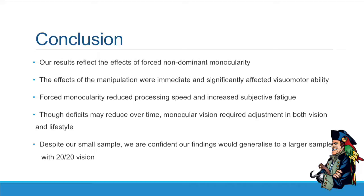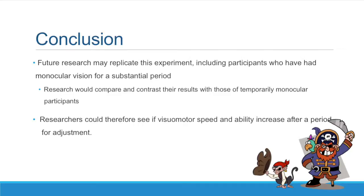Despite a small sample size, we are confident that the overall findings of our experiment would generalize to a wider population of people with 20/20 binocular vision. Future directions for research may include replication of this experiment, including participants who have been living with monocular vision for a substantial period of time, and to compare and contrast these results with data collected from temporarily monocular participants such as those seen in our sample. This would allow researchers to see if visuomotor speed and ability increase following an adjustment period.